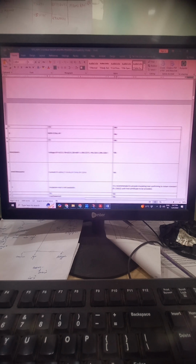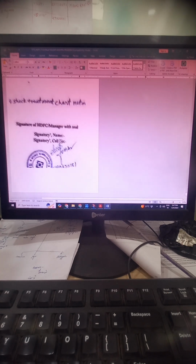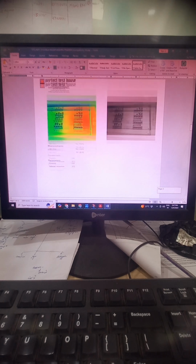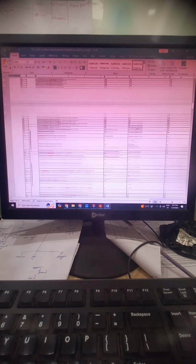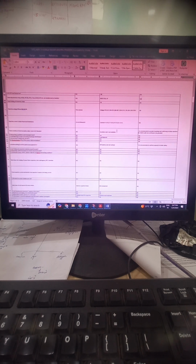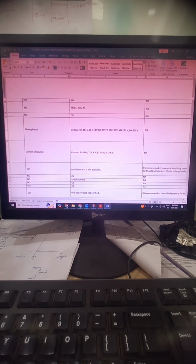Another error which I am going to show you is typically here: the auditor didn't mention the measured voltage, but we found that in most of the reports the same voltage has been mentioned in every single report. So kindly check. If the voltage is not mentioned in the MOM, you need to vary the voltage slightly. Do not vary the voltage too much, because this comes under the Indian Electricity Rule.